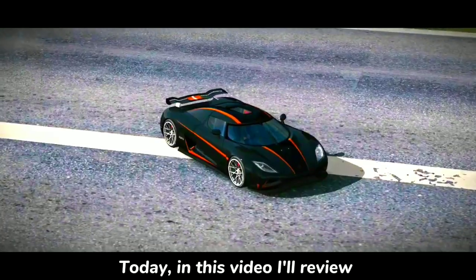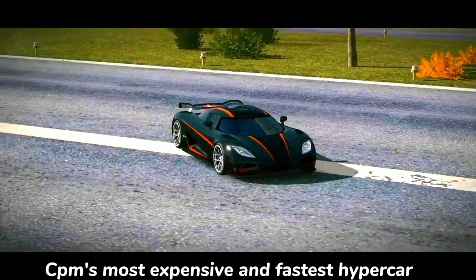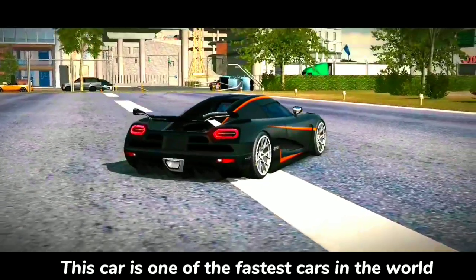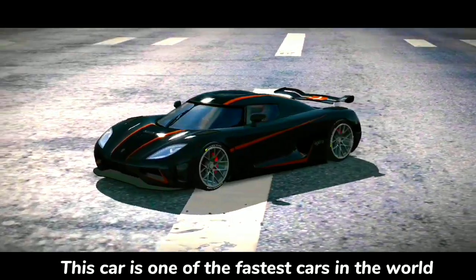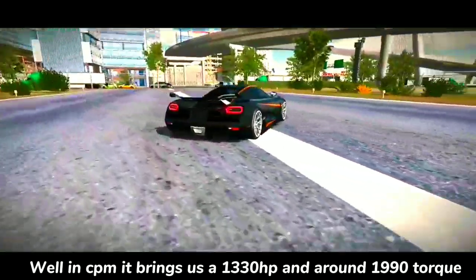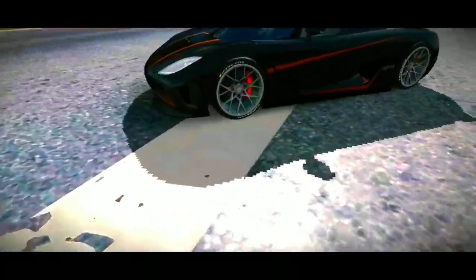Today, in this video I'll review SPM's most expensive and fastest hypercar. Say hi to Koenigsegg Agera. This car is one of the fastest cars in the world. Well, in SPM it brings us 1,330 horsepower and around 1990 torque.